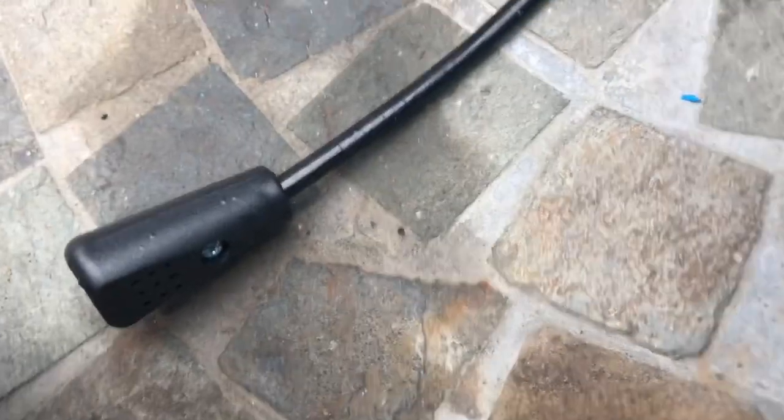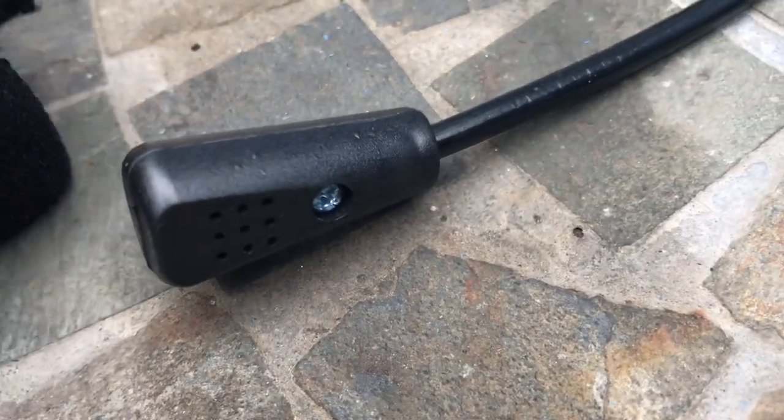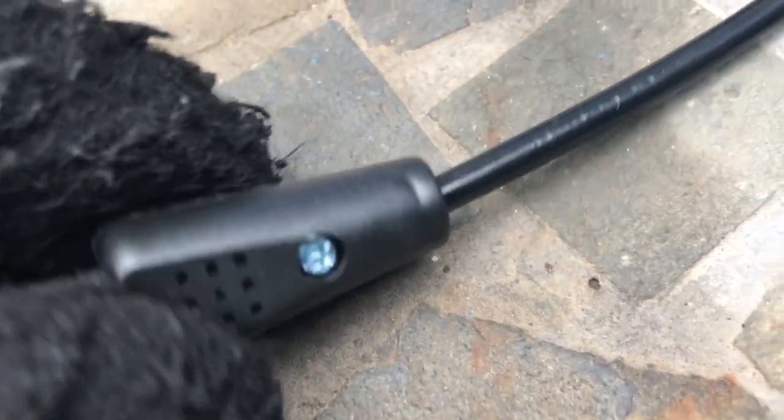It probably has, like, a cheap microphone in it. Let's see if this comes off. I don't want to ruin it if it doesn't come off. Oops, bam, it came off. Check it out. Let's see what type of microphone it has in it. Oh, that is good to know. So, ideally, I want to speak into that.